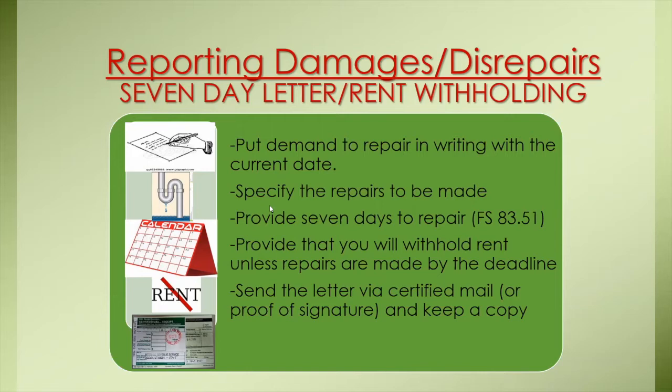Make sure you provide that the repairs need to be made within 7 days. Notice that I have Florida statute 83.51 in parentheses. That's because that's required. Don't tell the landlord in the letter that they need to fix it in 3 days. It doesn't matter how urgent the issue is. The statute requires at least 7 days, and that's what you want to put in the letter. Obviously, you would want the landlord to move swiftly, as quickly as possible before 7 days, but the statute requires that you put 7 days in. Give him at least 7 days to make reasonable efforts to fix the problem.